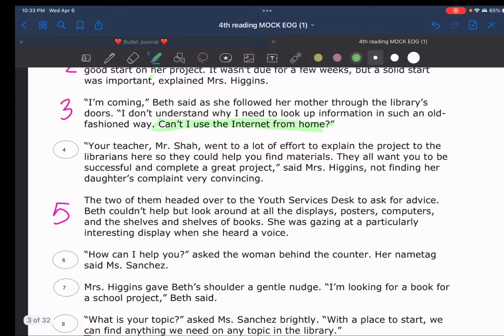Your teacher, Mr. Shah, went to a lot of effort to explain the project to librarians here so they could help you find materials. They want you to be successful and complete a great project, said Mrs. Higgins, not finding her daughter's complaint very convincing. The two of them head over to the youth service desk to ask for advice. Beth couldn't help but look around at all the displays, posters, computers, and shelves of books.